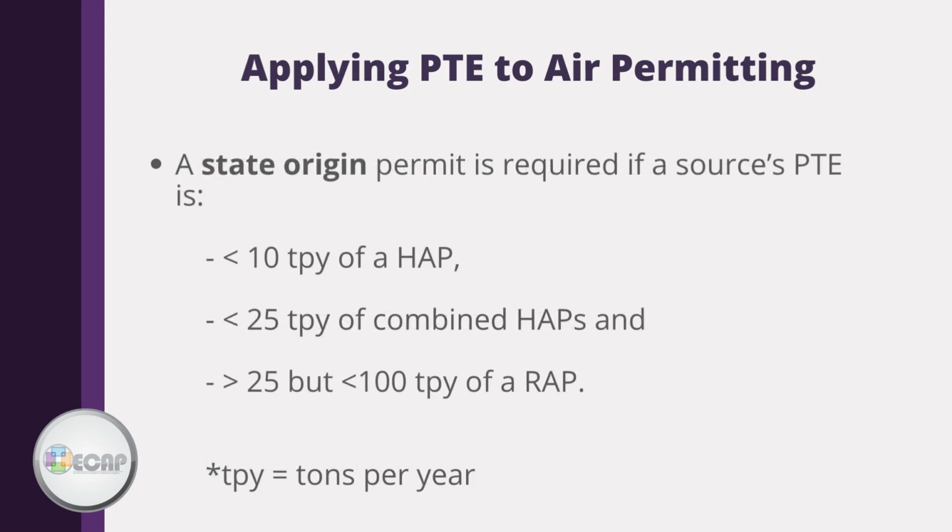A state origin permit is required if a source's PTE is less than 10 tons per year of an HAP, less than 25 tons per year of combined HAPs, and more than 25 but less than 100 tons per year of an RAP.